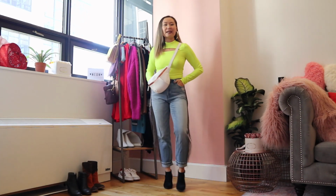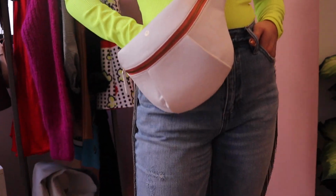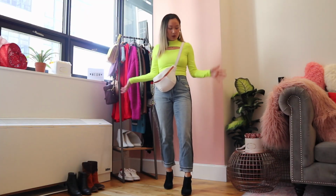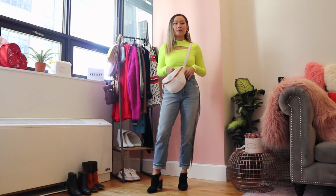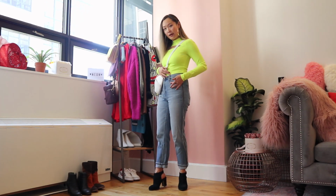So this is the second outfit with this neon sweater, and for this one I did it super casual. So one of my other favorite ways to pair neon is to just pair it with denim. You can't go wrong with denim because denim basically goes with everything, right? So for this one, I decided to do this neon top with high-waisted jeans. And I chose high-waisted jeans because this top is a little bit on the short side, so it crops right around here.